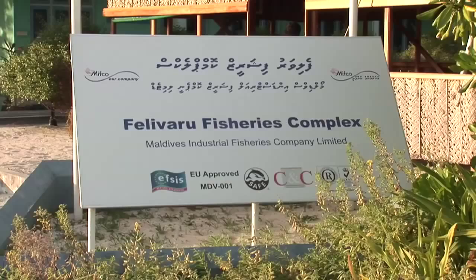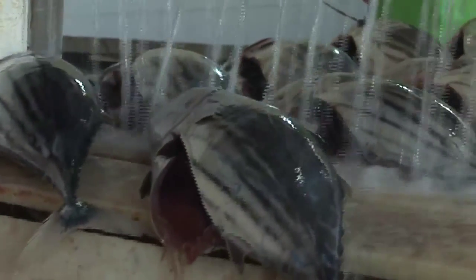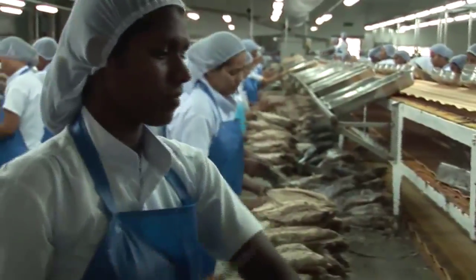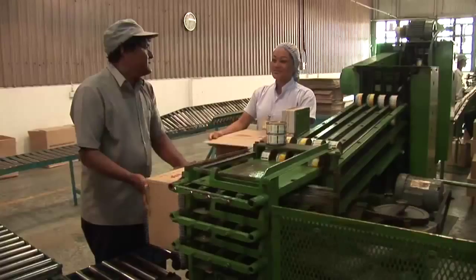Felivaru, in the North Atolls, is home to one of the country's own tuna canneries. It's a modern fish processing plant operating to the strictest regulations of health and safety. Both fishing and fish processing are vital to the Maldives' economy and provide crucial local employment. There are around 500 local people working in this plant. That means 500 families, local families, are looked after. And for fishermen, we pay cash daily. So compared to other industries, what we get for the company is very well distributed through the community.